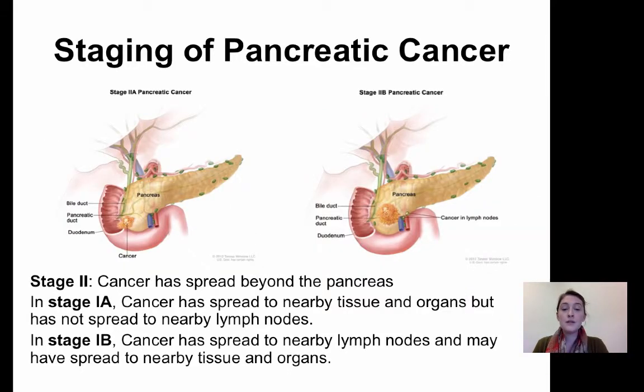Okay, in stage 2, the cancer is already spread beyond the pancreas. And in stage 2A, you see that the cancer has spread to nearby tissues and organs, but not in the lymph nodes. And then in stage 2B, the cancer has already spread to nearby lymph nodes and may or may not be in the nearby tissues and organs.